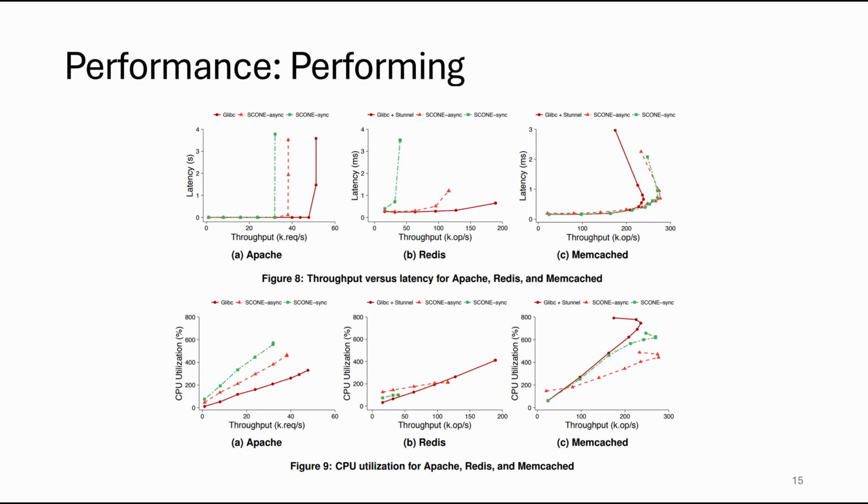Now with figure 9b in Redis, glibc plus STUNL consumes the most CPU overall, scaling to about 400 to 500% at higher throughput. SCONE async remains below 200 to 250% at max throughput, while SCONE sync is even lower at around 100%, but it also saturates at a lower throughput. Again, this can be attributed to Redis's single-threaded nature, which means that each solution can only drive so many operations, whereas glibc plus STUNL can parallelize the encryption across multiple STUNL threads, putting SCONE async at a disadvantage because it can only do so within the kernel module. And then you have SCONE sync, which uses one thread for both Redis logic and encryption, capping its peak throughput.